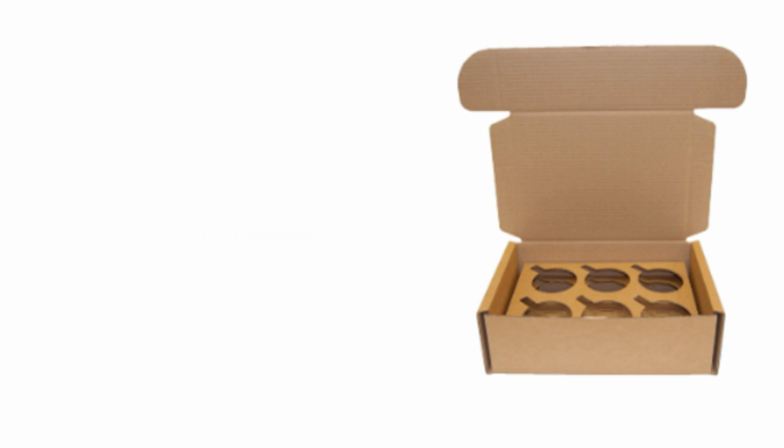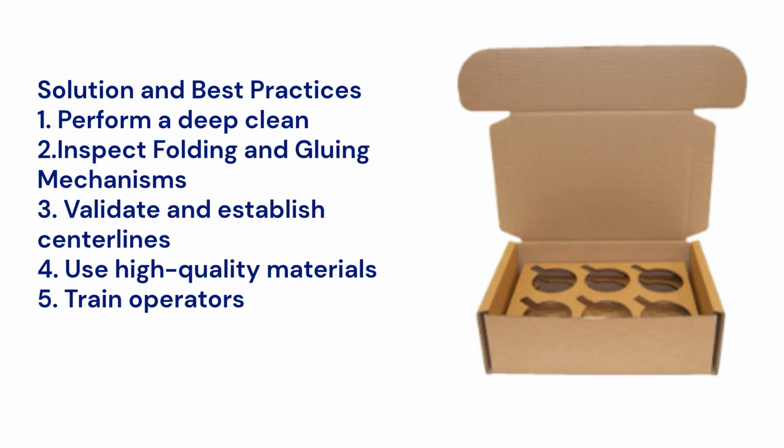Solution and best practices. To address and prevent these issues, follow these key steps. Return equipment to basic health. Perform a deep clean on the equipment. Inspect all equipment for defects, source of contamination, hard-to-reach places, and obsolete components. Implement actions to close the identified gaps and defects.